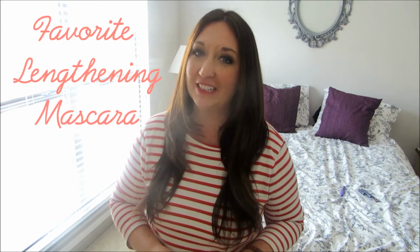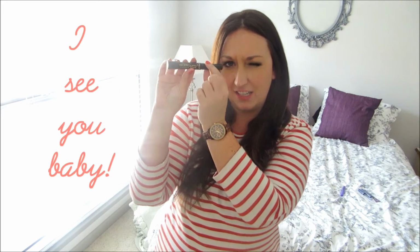And now for my favorite lengthening mascara. It's going to be the L'Oreal Telescopic. This is the carbon black version, but my favorite is in the gold tube, and they have some other ones as well that I've talked about on the blog and reviewed if you want to see more of an in-depth review on those. But this one has the plastic wand, again essential for lengthening. And it bends, has a great thick formula. I can wear just this and I don't have to mix it with another mascara. It is so good. Plus it looks like a little telescope, y'all. Look how cute. I see you, baby. Ooh. But yeah, L'Oreal Telescopic, carbon black, or just the original gold tube. Really good.